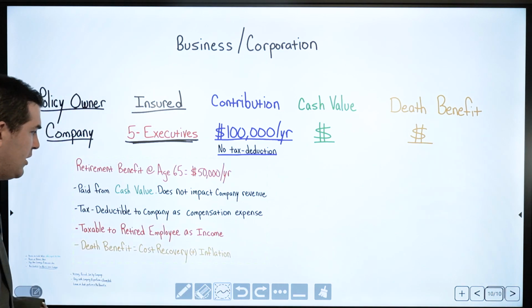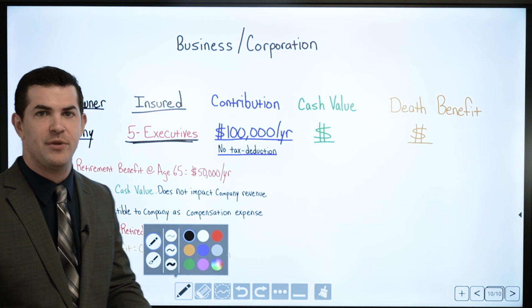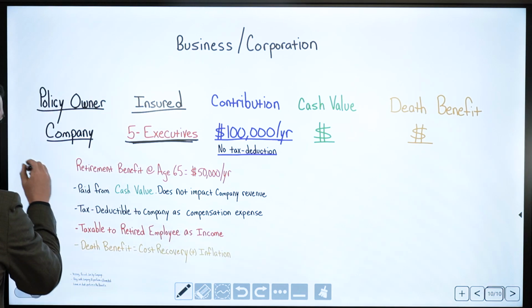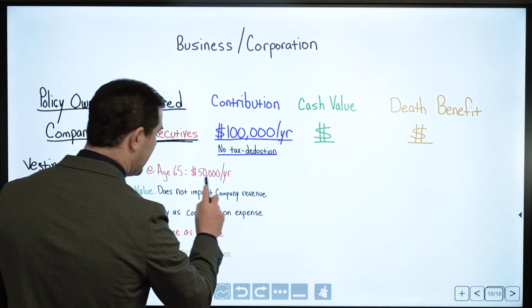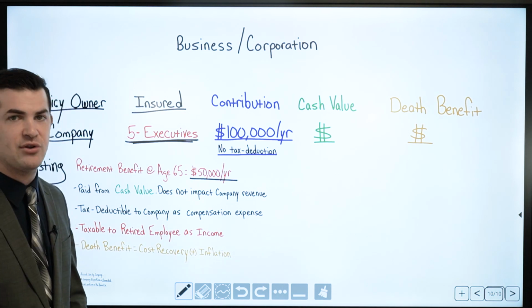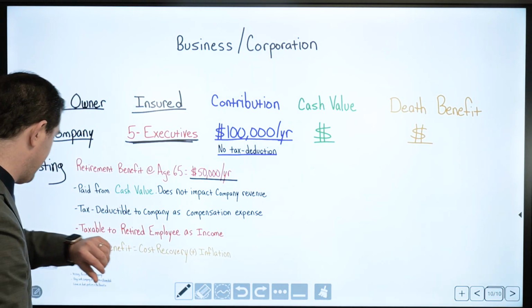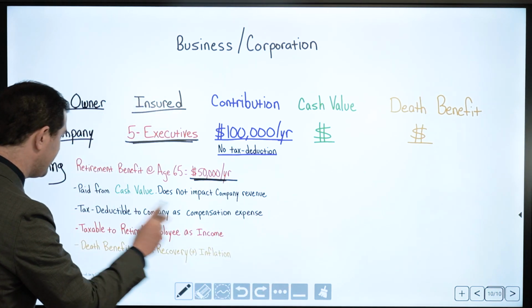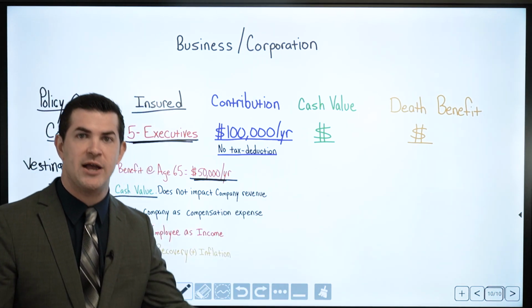So what you say to me to prevent me from ever leaving your company, you say, Steve, if you stay with the company until age 65, let's assume that that is the vesting period, I, the company, am going to pay you, Steve, a retirement benefit of $50,000 per year for the rest of your life, or maybe till age 90. Really doesn't matter. That retirement benefit or that $50,000 payment is paid from the cash value of the life insurance policy you had built up over time.